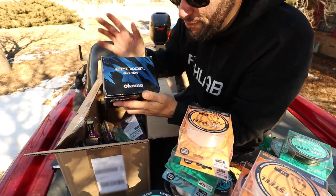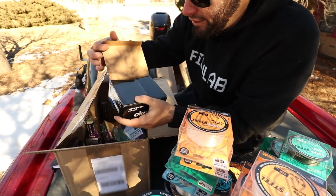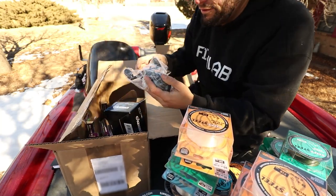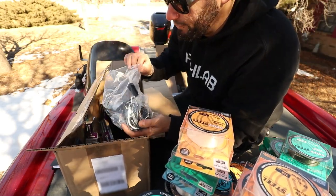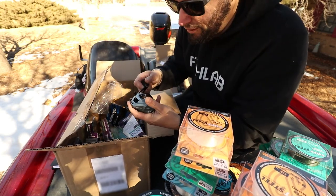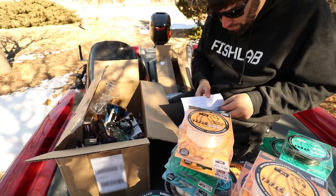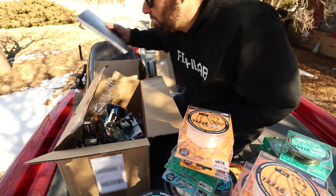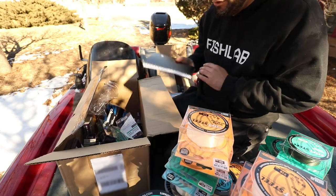And then we got the Epixir. I believe this is the Baitcaster Epixir. I already have the spinning Epixir. Yes, dude. Yep, this is the freaking Baitcaster. Let's check her out. This is a new reel to me. I've never seen this one. I got a lot of new stuff coming, guys. Yeah, that feels awesome. Okay. So this is my spinnerbait reel. Soros rod. Nope, don't have it.